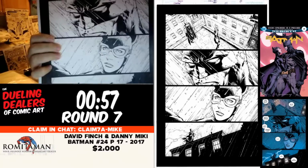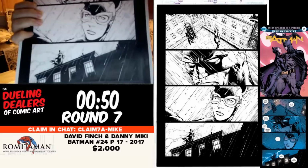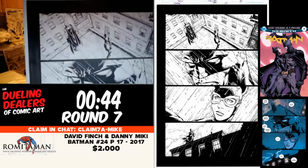Beautiful, beautiful page. Four panels of Batman and Catwoman throughout, where Batman actually gets on his knees two pages later and proposes to Catwoman. Are you kidding me there, folks?